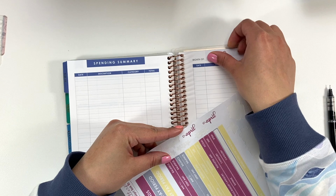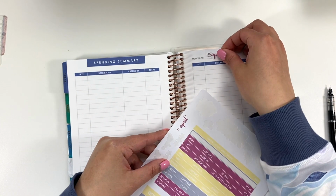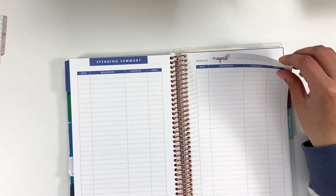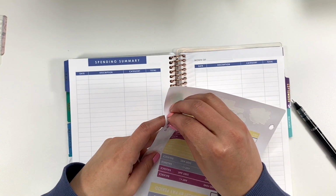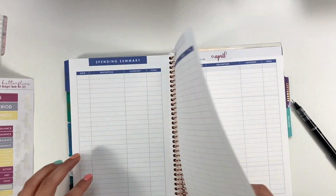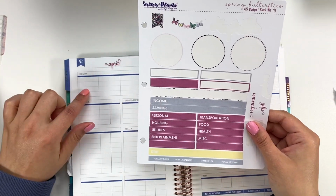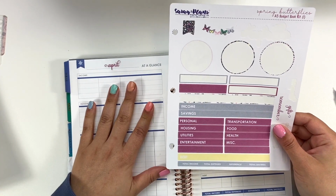And there's a total of 5 here because there's enough room. Yep, for 5. Okay. And I will go ahead and place these headers to match the kit here.